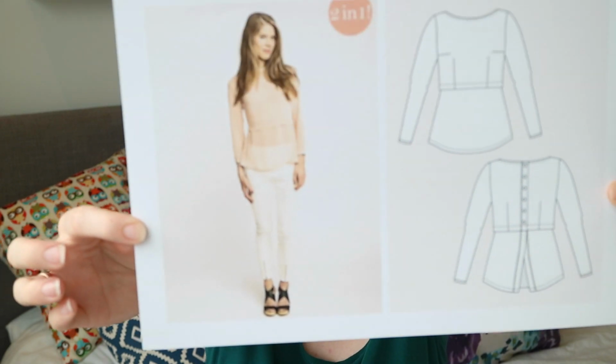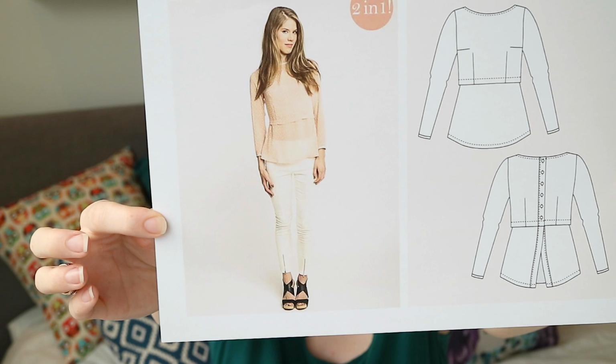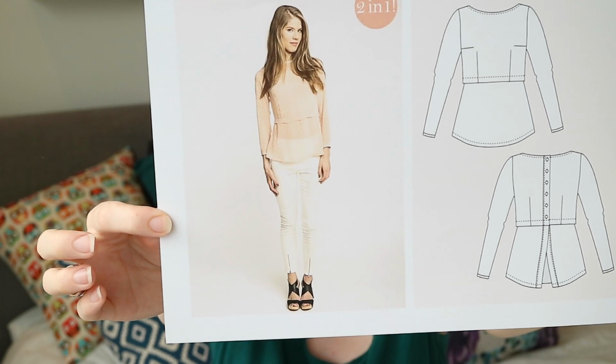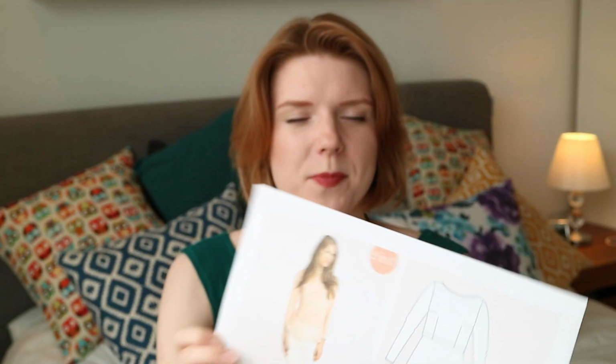So it's a 2-in-1 actually. So here you can see that it's a long sleeve blouse that comes in really nicely on the waist and then flares out in a very casual kind of peplum. And I think it would be really nice for work. I think I could wear it with some simple black trousers and just have some really nice long sleeve blouses to wear over trousers basically for work. I'm always cold, always, so that's why it's good that it's got long sleeves.